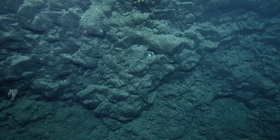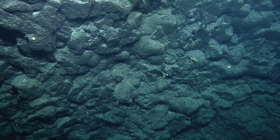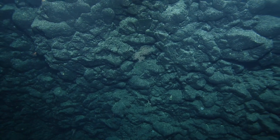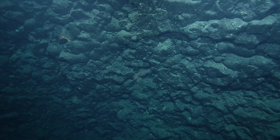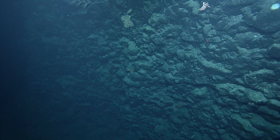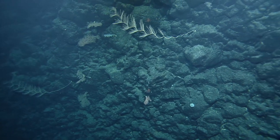Another one of those small Paragorgias. One mushroom coral. Some dead sponges, coming up on Chrysogorgia. That's cool. Is that the Chrysogorgia? Yeah, Chrysogorgia. Another Antomastis. We have Iridogorgia, small Paragorgias, Chrysogorgia, a ferrate sponge, Antomastis.